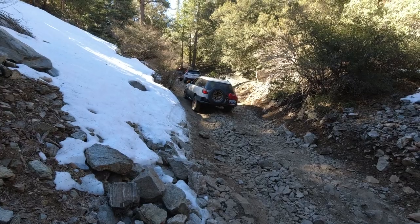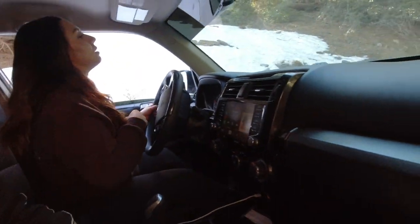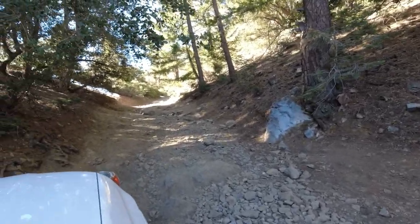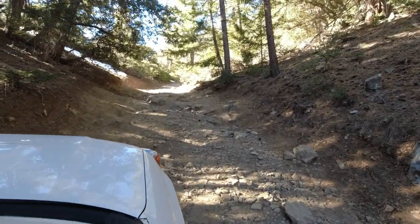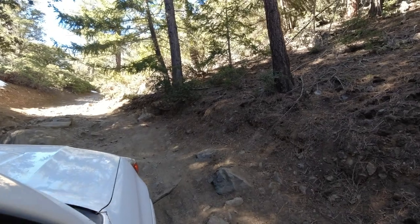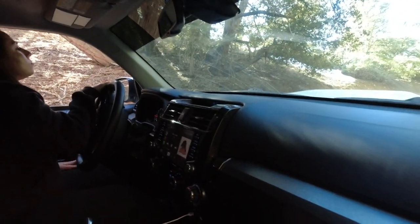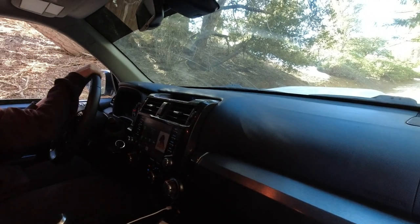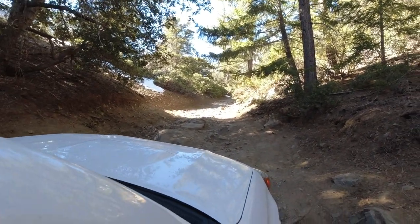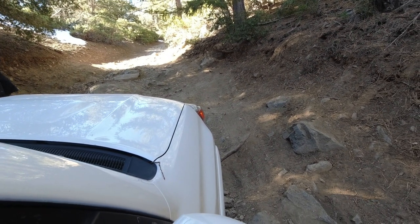Up ahead was the hardest obstacle to get over, so we decided to hop into Sam's 4Runner and check it out. Nice, Sam. Which way? This way. I think you could go left or right, Sam. Whichever. However hard you want to articulate. Are you right locked? Now. Sorry. Yeah, yeah, yeah. Probably say right. Yeah. You'll be better off like that.